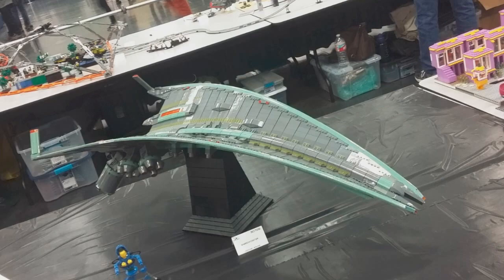Here are some original spaceship designs that just blow me away. This one, I don't even know how something like this is possible with Lego, to be honest. The shapes are just so organic and the curves are so surreal to look at. The techniques at play here are entirely beyond me.